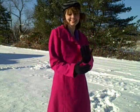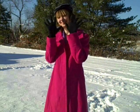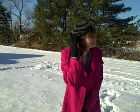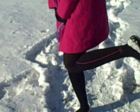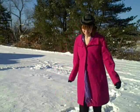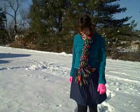I have a black and pink flower dress from Target. Basic black gloves are really good for this outfit too. And this cute hat that's gray and black striped. It's kind of a beret style hat. And just some tights with a little striping down the side. This has to be one of my most colorful outfits I've shown you guys lately.